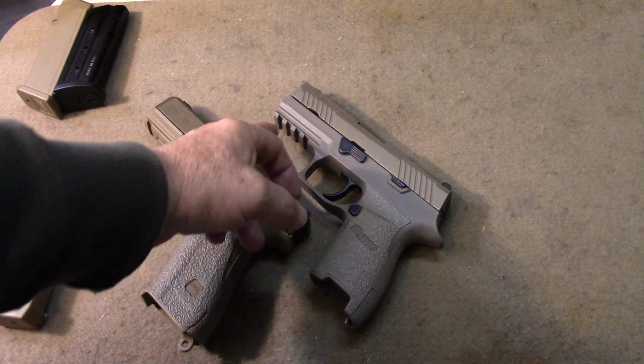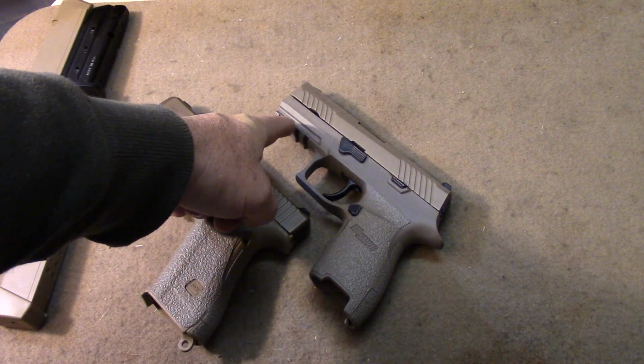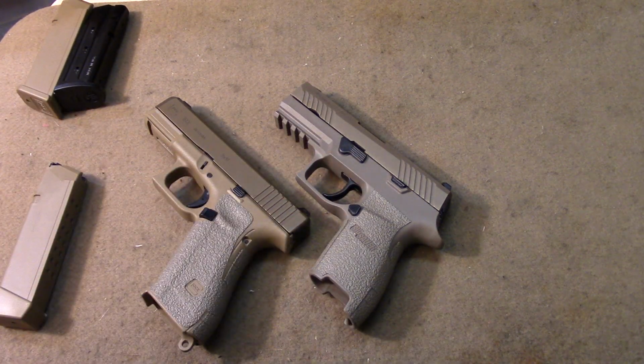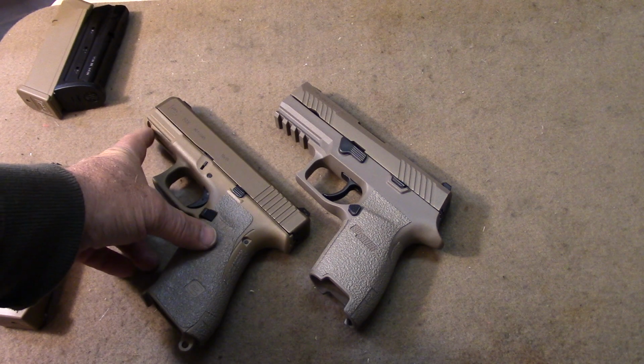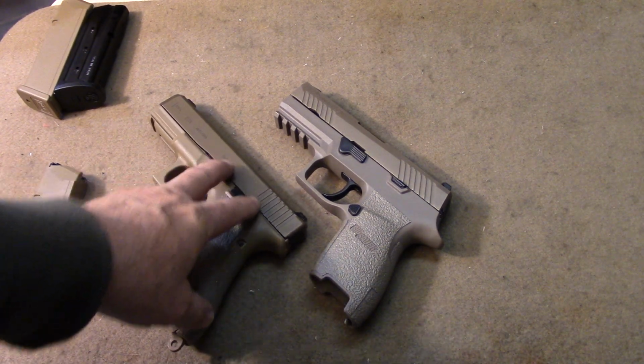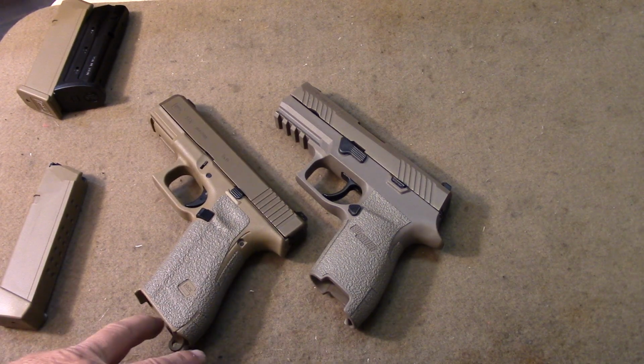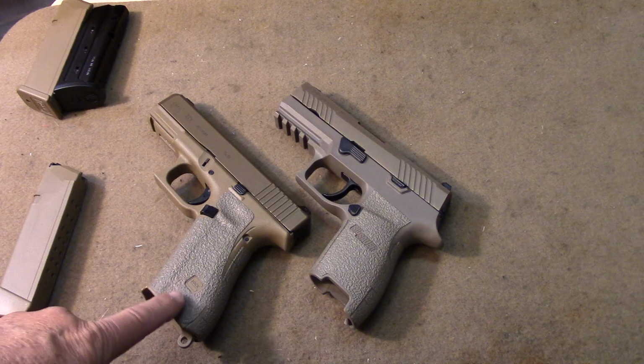The rail, of course, is a little bit different, a little more of a Picatinny style rail on the Sig, where you only get one notch on the Glock. The slide on the Glock is just a hair longer, and the grip is obviously a different angle, and that's one of the biggest reasons I just don't shoot it well.